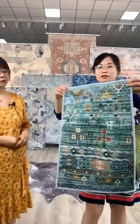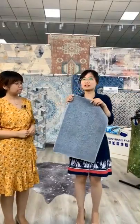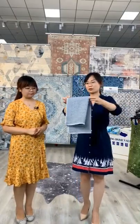And for this sample we would like to show the backing especially. It is a TPR with canvas mixed backing, and it has many advantages. The first thing is that it is washable. Very easy care. Since it is very soft, it can be put in the machine to wash directly. Also, we can fold it like this and like this. It will be very easy to carry.